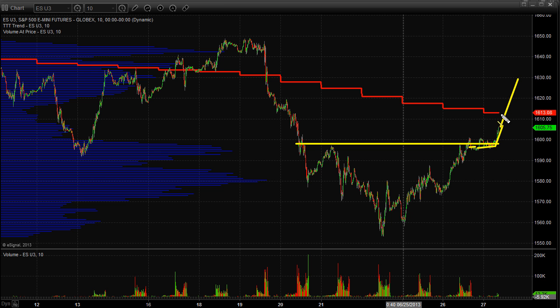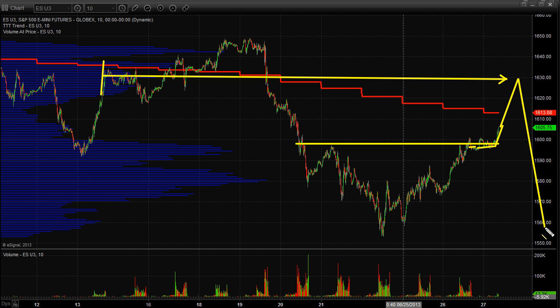If it can go to 1630, then we're coming right into this high volume resistance zone, this first layer of high volume resistance, which you can see even as a price spike right across here. That would likely put the market into an extremely overbought condition, and we'd end up getting a sell signal for a sharp move, either back down for a double bottom or possibly even lower.